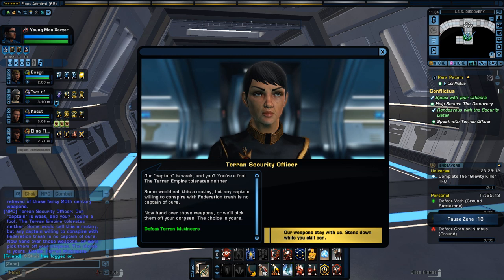Some would call this a mutiny. But any captain willing to conspire with Federation trash is no captain of ours. Now hand over those weapons, or we'll pick them off your corpses. The choice is yours.